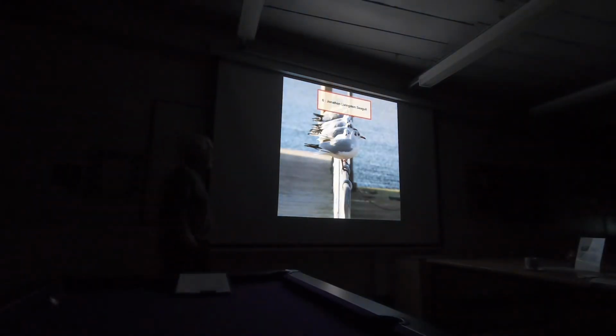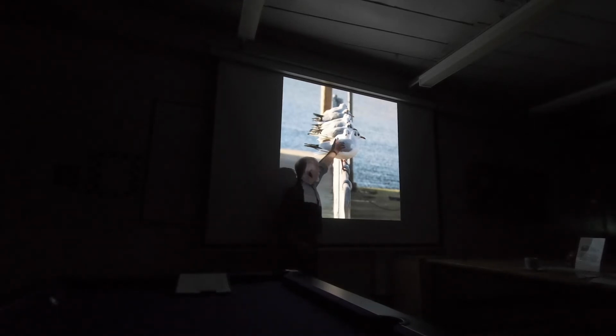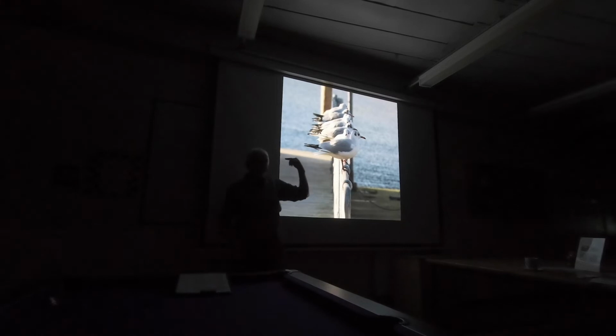Jonathan Livingston Seagull, probably one of the shortest books that most people have ever read or seen, but I do like the way you've got, we all see these seagulls lined up somewhere, and usually it's when you haven't got a camera. What I like about this one, you've got this one seagull just breaking ranks a little bit and looking straight down the camera, which works quite well.